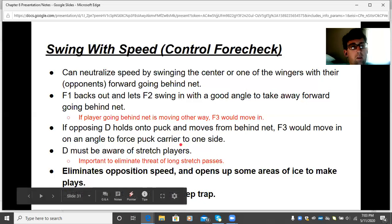Defense two, in defense, must be aware of stretch players. It is important to eliminate the threat of long stretch passes. Defense stretches out more than in a deep trap.